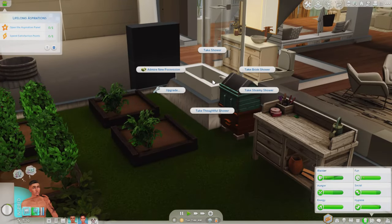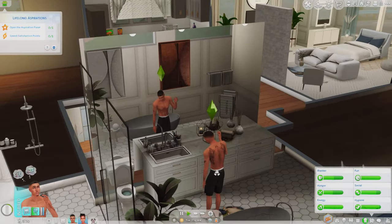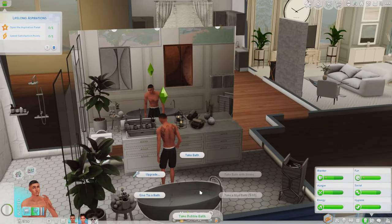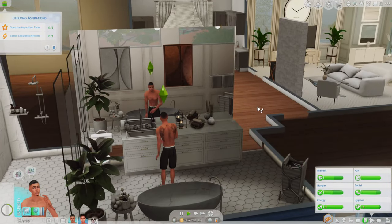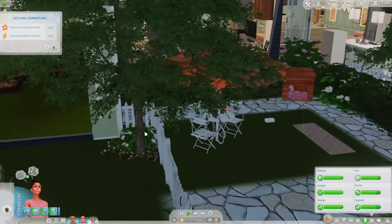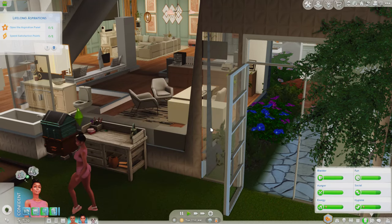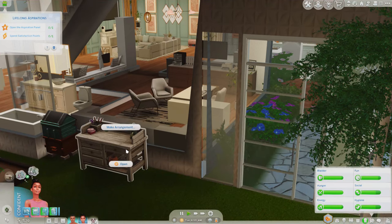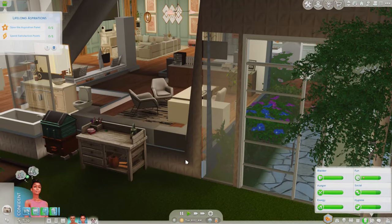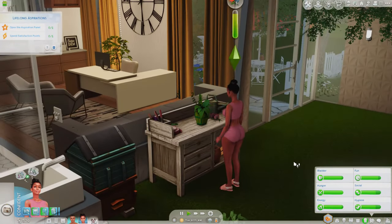Actually, can we not take a bath in this? We'll have to trade that out for something we can use for a bath. Yes, give Tia a bath. Okay, so she's done eating her pancakes. Great. Now we need you to make some of these arrangements because we have a lot to fill. So we'll go ahead and do one at a time, I guess.